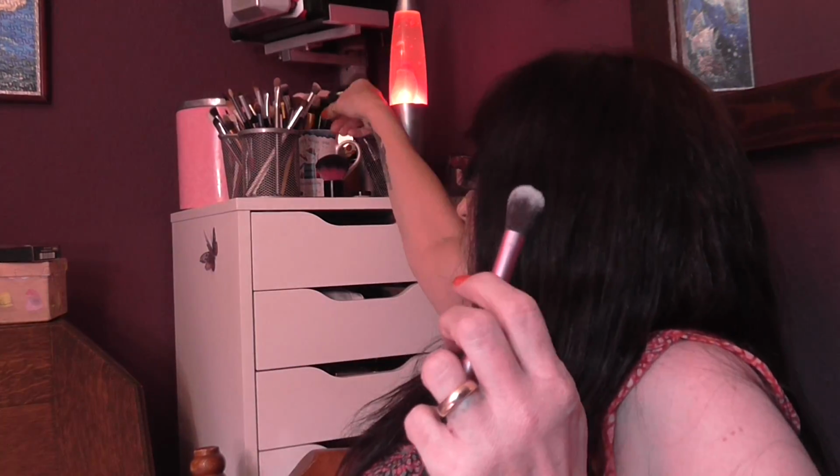Sorry, this brush is the pointed foundation brush. Not that I'm planning on using it for that, because it's such a tiny brush. But that's going to be a great brush for, like this one. This is the e.l.f. Flawless Concealer brush. So I use that for smoothing out my concealer.